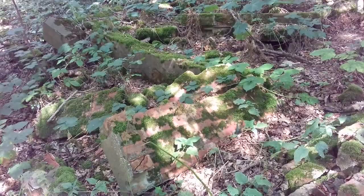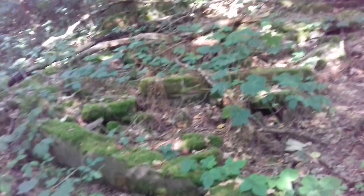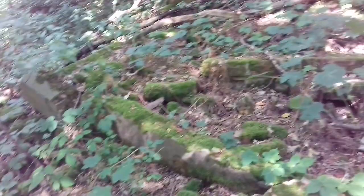We've followed the original concrete footpath that's still laid down here in the wood, and we've come out to just a pile of rubble. Looks like there was an old building of some kind here. We're not sure what. You can see bits and pieces, brickwork, stuff like that.